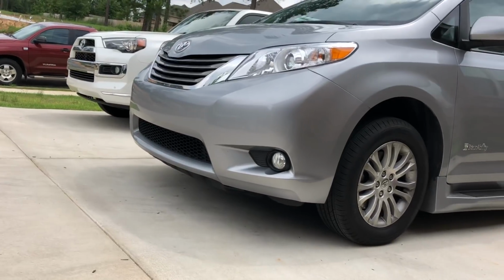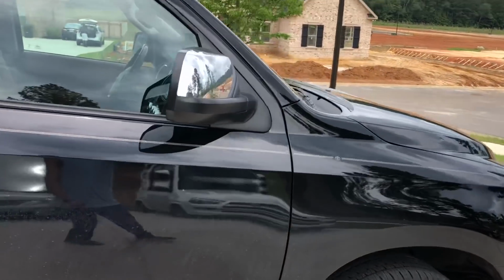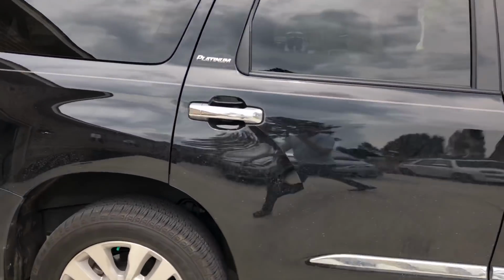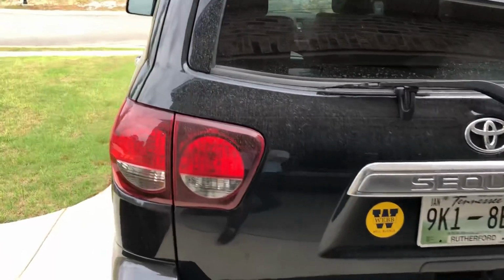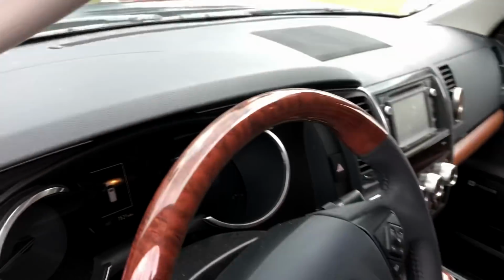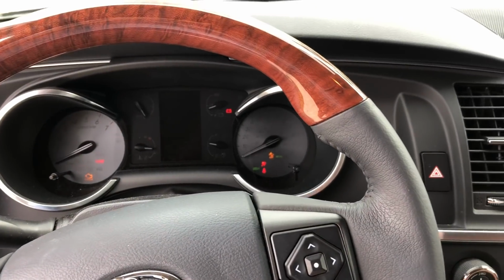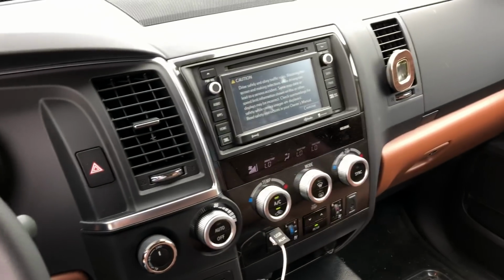We'll go ahead and set down the keys so I'm not juggling them all around. And move on to the 2018 Sequoia Platinum Edition. Made a video of this when they purchased it in December. Of course, this was the refresh for the second generation Sequoia, with Toyota Safety Sense, some smoked taillights, and some other cosmetic refreshes. And it's sitting at 7,621 miles. Very nice.